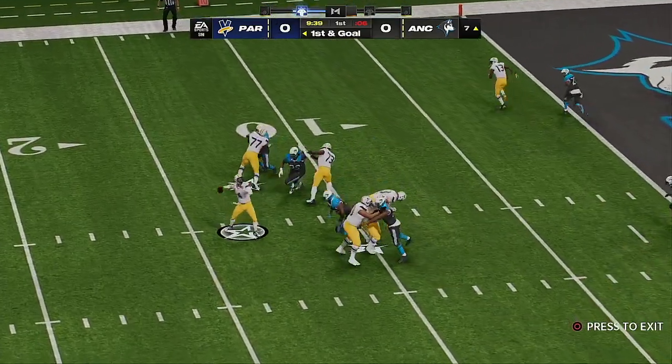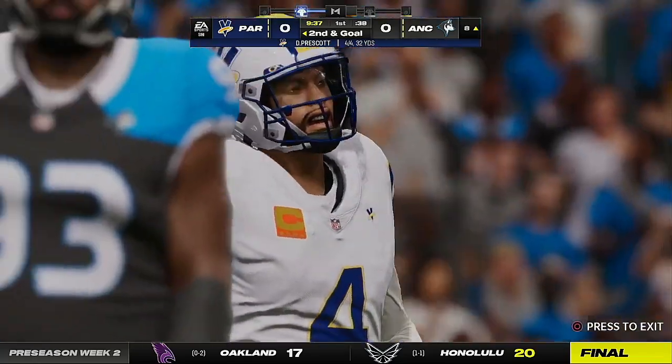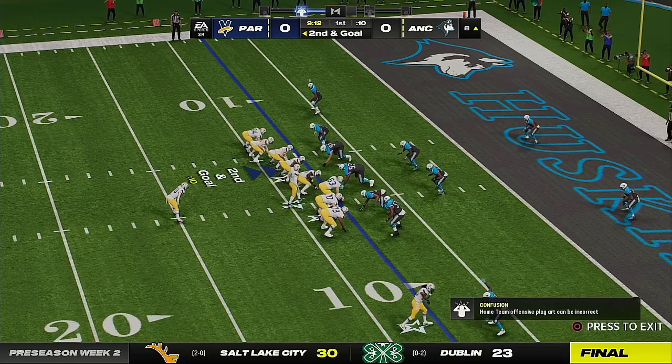Here's Prescott. That's dumped off to Pollard. It'll go as a loss on the play. Not what you need down here. It's going to be second and goal.